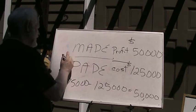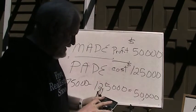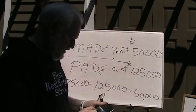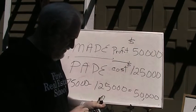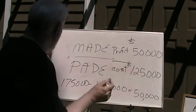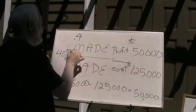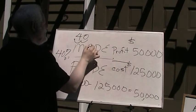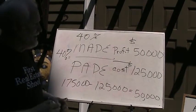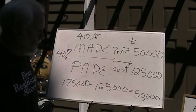Let's keep it simple. And hold on, what did I do with my calculator? Got it right here. All right. What you made was $50,000. What you paid was $125,000. And my calculator says 0.4 or 40%. Does everybody know that 0.4, we moved the decimal over two places, and so 0.4 is 40%. So that's a 40% profit on that little deal there, whether it was over 1 year or whatever.